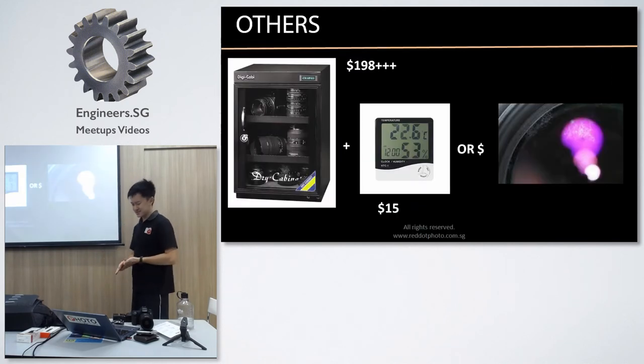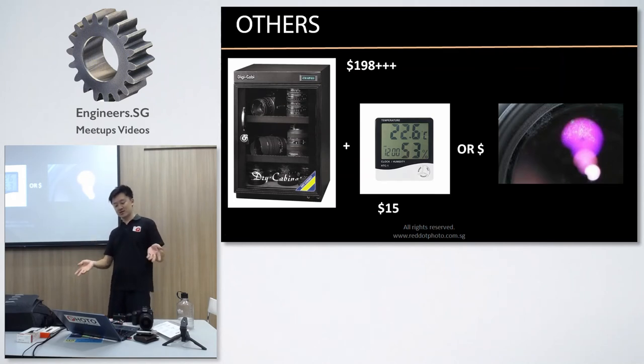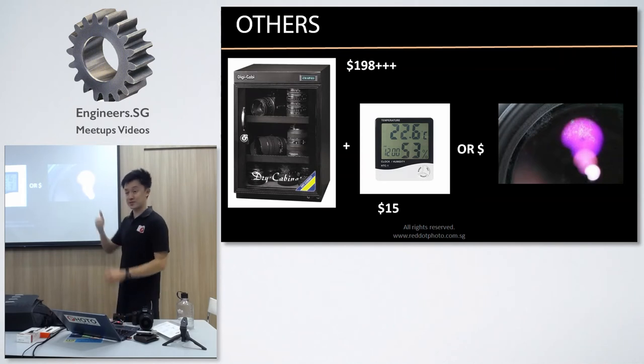Other small things that are very important, in my opinion, are dry cabinets. Singapore weather is terrible, one of the worst places in the world for plastics and for glass. This one I shot myself, my father's lens. You don't have a dry cabinet, and you also sell this hygrometer to me. We don't sell a lot now because the market is very bad, but we sell DigiCabby because they're a Singaporean company.